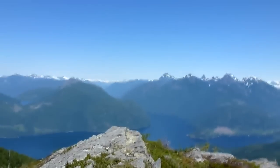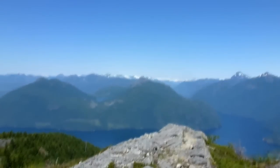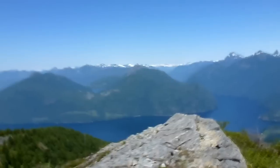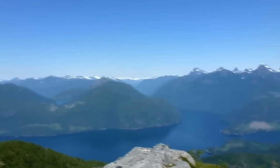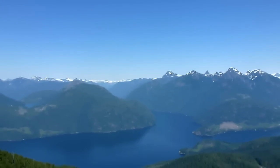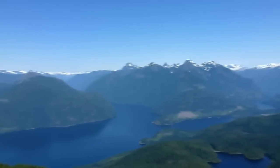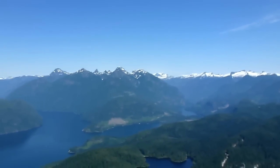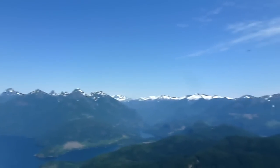We're right up at the top of Tin Hat right now, and kind of climbing to the northwest part of the viewpoint here. And you get to take a look down on a few different lakes here. Holy cow, we're way up here. Wow. It's like you could fall off the edge.